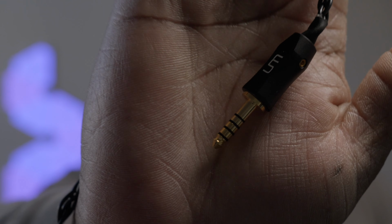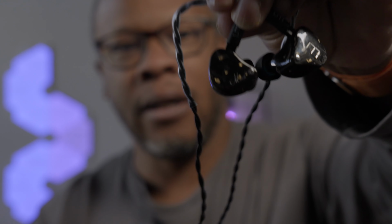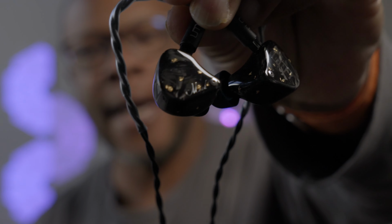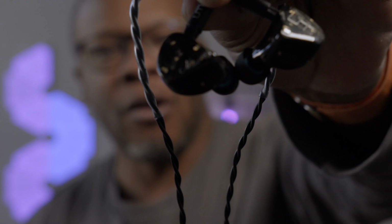Let's talk about the fit and finish and everything. You get a really nice cable with it that looks pretty darn good. I've always felt like the Unique Melody are very good looking IEMs. I love how they're made of carbon fiber, and they've got the gold flecks in them.